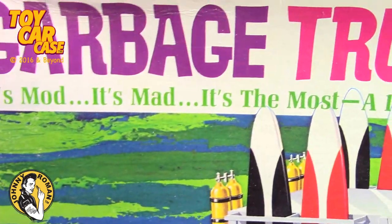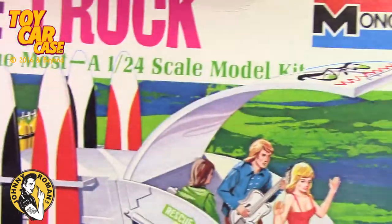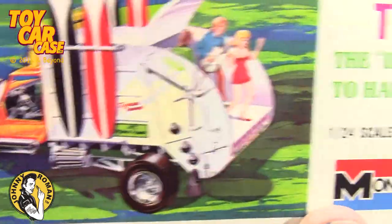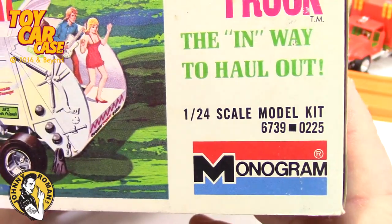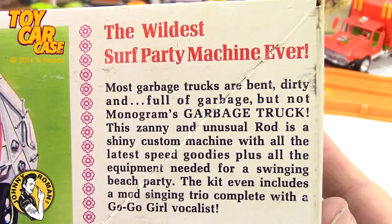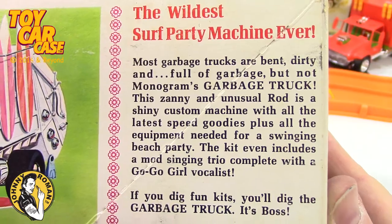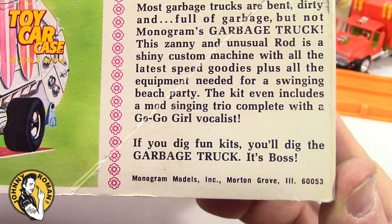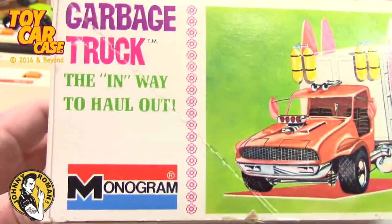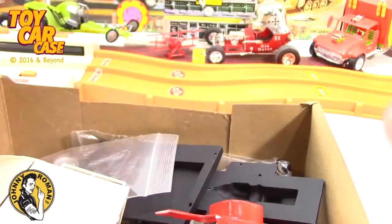It's mod, it's mad, it's the most in 1/24 scale. Look at that, the model kit is behind the hood that's open. That is cool. You can barely read it, but you know exactly what it says. 1/24 scale Monogram. Here's all the wildest stuff about it. You can read all that. Don't see a date on this. I'm sure Tom Daniel did all that. Oh man, I'm telling you, that guy is a graphic designer extraordinaire.